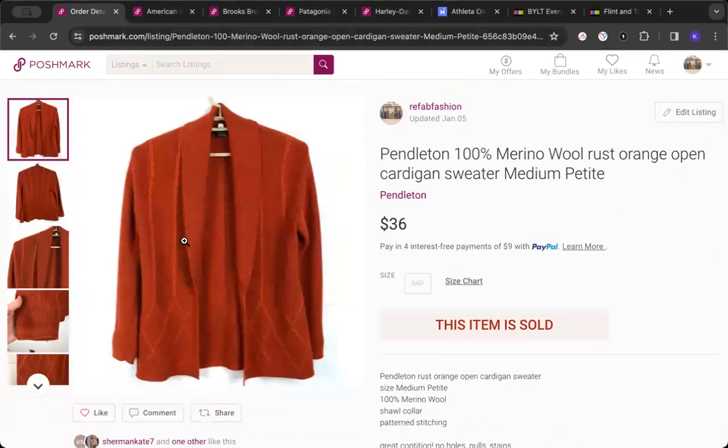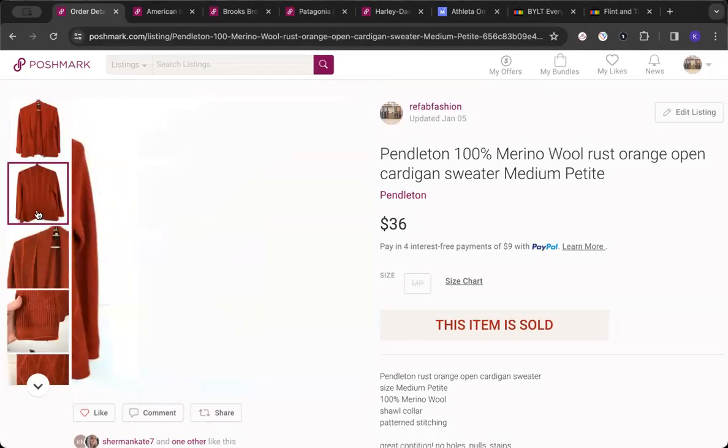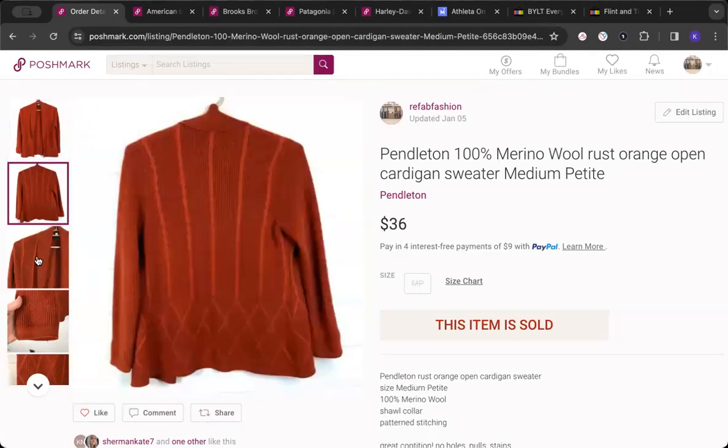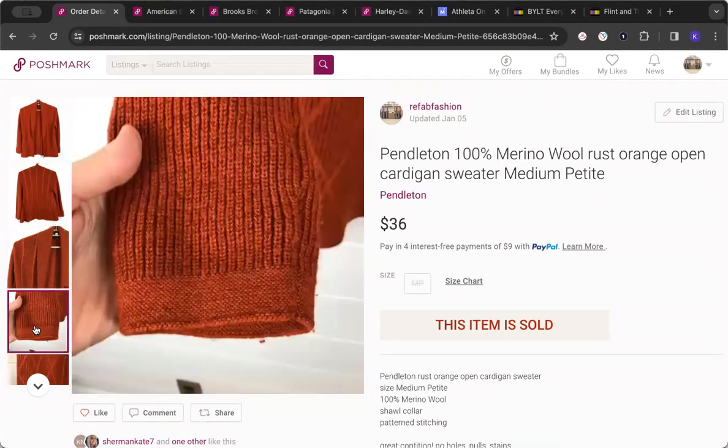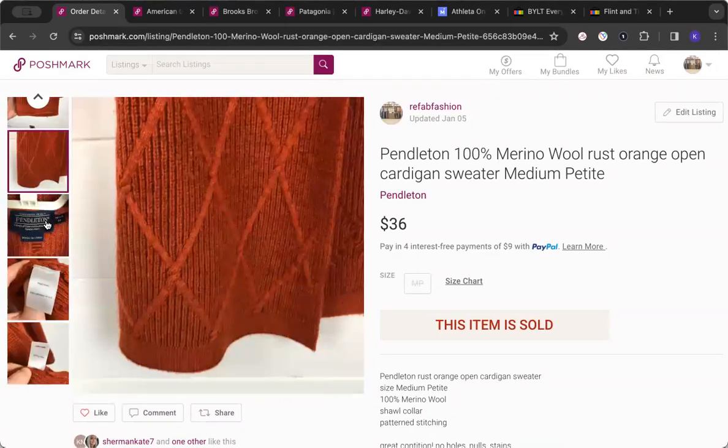The next item, this ended up being returned. I missed a hole that was in the sleeve, but this was a great piece, a Pendleton, 100% merino wool, in this great rust orangey red color with great stitching details. Not a great size, a medium petite, so it was shorter in the sleeve and shorter in the body length, but a great thick knit, a little bit of pilling, but it's 100% wool.